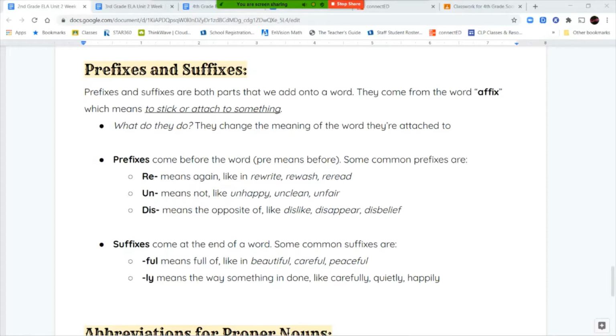So the prefix re- means again. So if I ask you to rewrite something, I'm asking you to write it again. If your mom asks you to rewash something, she's asking you to wash it again. If you reread a story, that means you're reading it again. The next prefix is un-, and un- means not. So if you are unhappy, that means you're not happy. If something is unclean, that means it's not clean. If you feel like something is unfair, that means it's not fair.